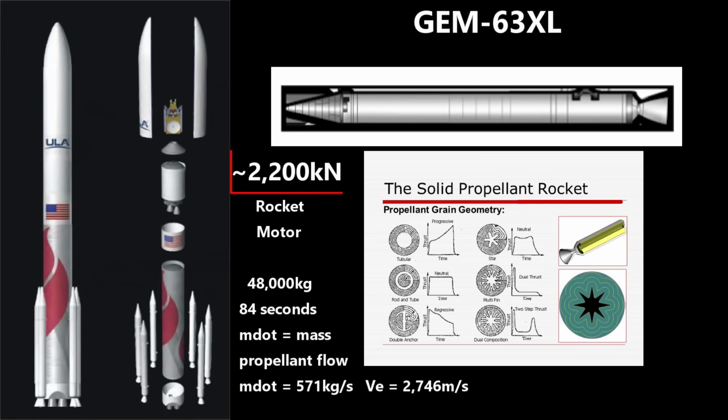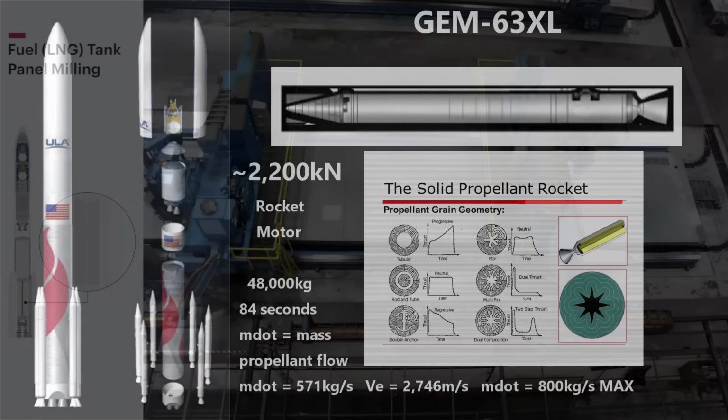The maximum thrust of the GEM-63XL was given as 2,200 kilonewtons. We know that thrust equals exhaust velocity times mass propellant flow, and we can switch that around to mass propellant flow equals thrust divided by exhaust velocity. That would be 2,200,000 newtons divided by 2,746 meters per second, giving us a maximum mass propellant flow of about 800 kilograms per second.